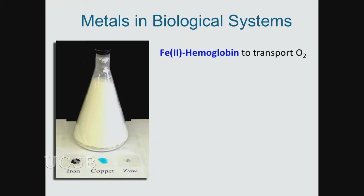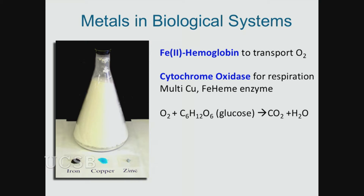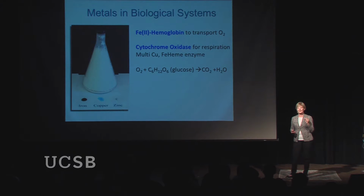The oxygen that you've just breathed in is coordinating and binding to the iron in hemoglobin. Don't exhale yet. Oxygen is being transported to your brain and to muscles, and that's where respiration is going on. You need the enzyme cytochrome oxidase, which has many copper atoms as well as iron heme centers that reduce the dioxygen down to water, and they're oxidizing glucose back to CO2. If you ran this reaction backwards, that's photosynthesis that you may be aware of also.